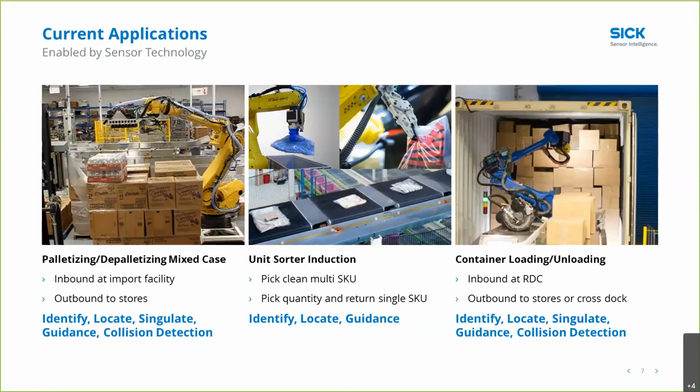Second thing that we see that we think there's a real opportunity is in unit sorter induction. There's two basic things that we see happening here. You either bring a bin or a tote with multiple SKUs in it that you will pick clean, place on the sorter for sortation to a destination or to an order. Or in other cases, you might bring a bin or a container of a single SKU to the sorter. You'll pick a certain number out, place it on the sorter for sortation, and then send the remainder back to storage.